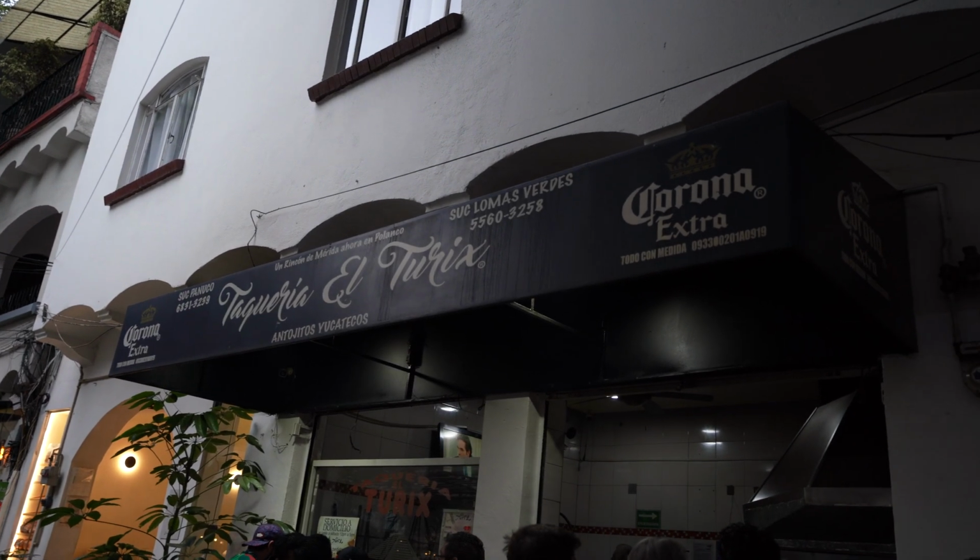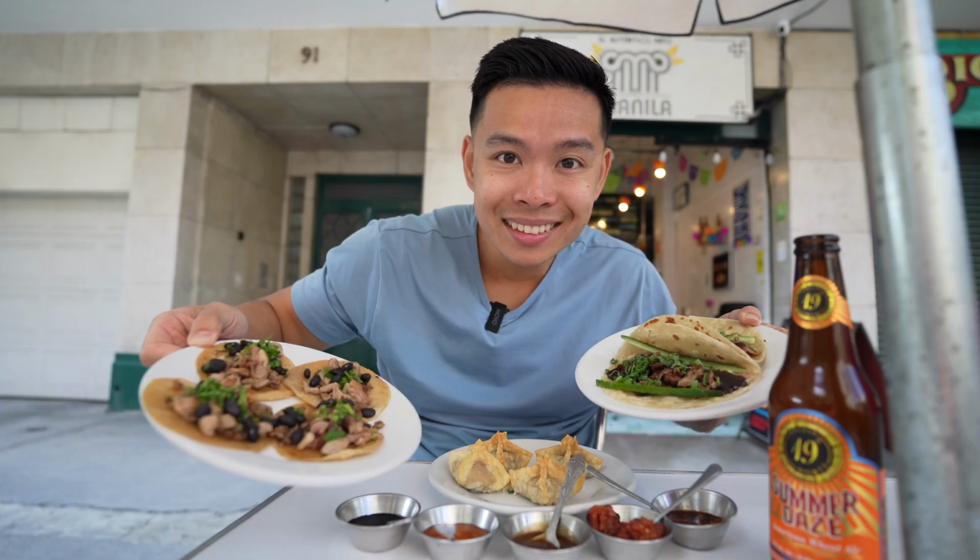What's up, DVW fam? So we're in the Colonia Polanco at another premier taqueria called Taqueria El Turix. So it's another spot on our taco tour in CDMX. So let's go check it out. There's a huge line, so looks good.